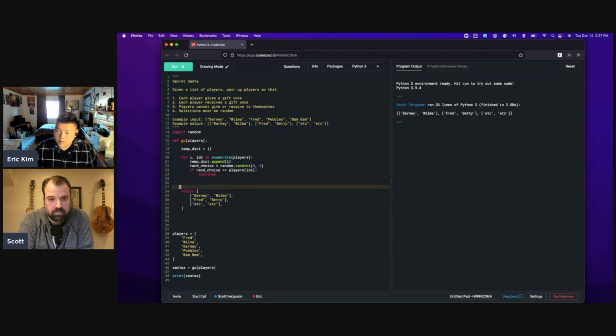Not break. Could be use another loop, maybe. Oh, that's true. So would we have the same logic within the nested for loop? Does that make sense? So it's kind of the brute force method, but it's kind of like a do while loop, right? Where do while the rand choice is equal to the player's index. So as long as you keep pulling the player's index, try again.